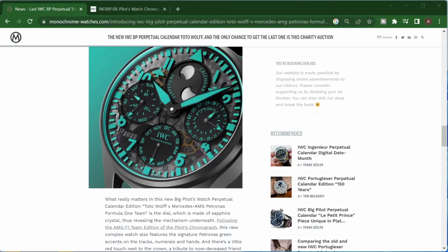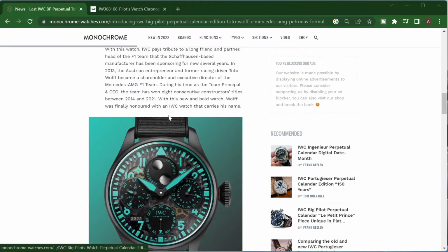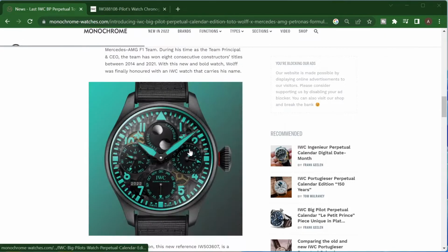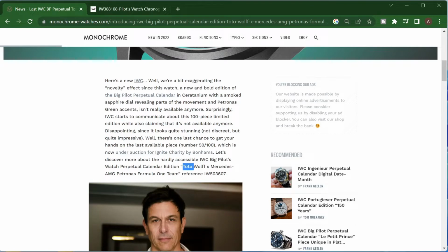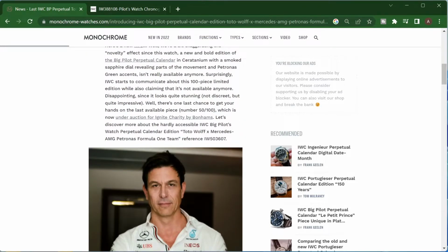Alright, so this story begins with the IW388108, which is this watch right here on the screen. Sorry, I'm scrolling around so much. Here, this is what I was looking for. Toto Wolff. I don't know who he is. Maybe he's like some Formula One driver or something. X, which these days is the hip way of saying in collaboration with Mercedes AMG PETRONAS Formula One team. It's a big bunch of words, blah blah blah.